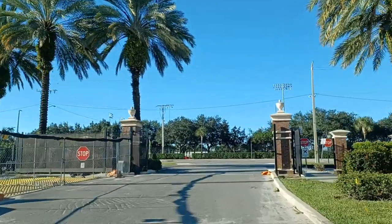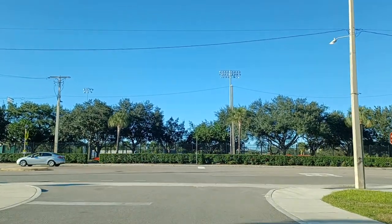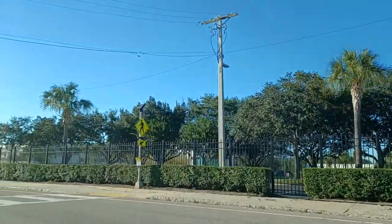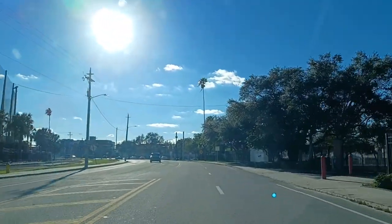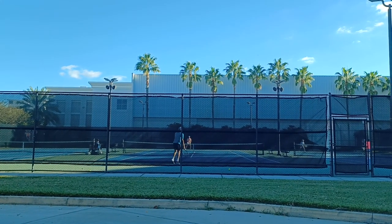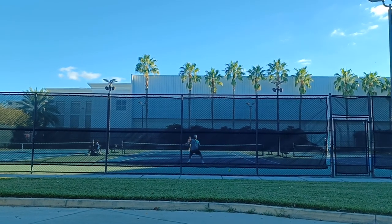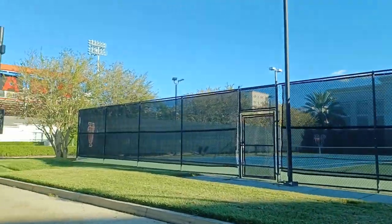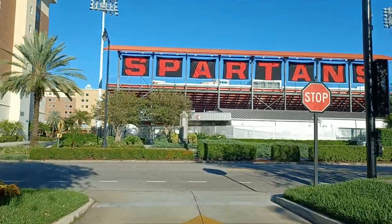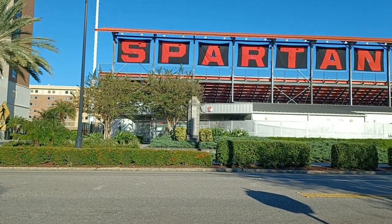All right, here we have the train track. And we're gonna make a left to go back to another entrance of the university. Okay, here you see the tennis courts that are part of the University of Tampa. And over here, you see the football stadium, Spartans. Yeah. Very cool.